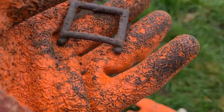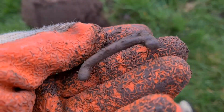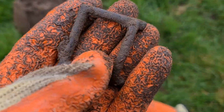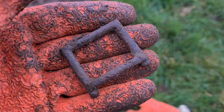It's a nice old buckle there. It's a nice buckle actually, isn't it? I don't think it's too old. But yeah, it's got a nice design to it. I've never seen one like that. I mean, I've seen plenty of square ones, just this one seems a little bit different. I do love a good buckle.